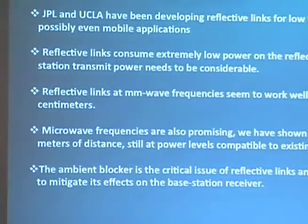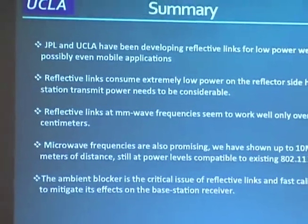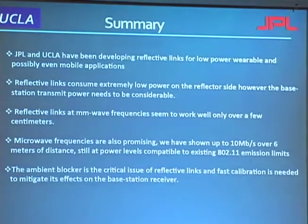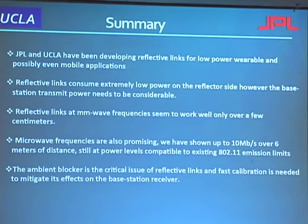Okay, so my summary is JPL, for reasons I can't explain, and NASA have developed this thing because I developed this thing. It lets really low power happen on one side of the link, but not the other. The other side is still burdened. But it's interesting because wearable devices can have connectivity without killing the battery in 30 seconds.